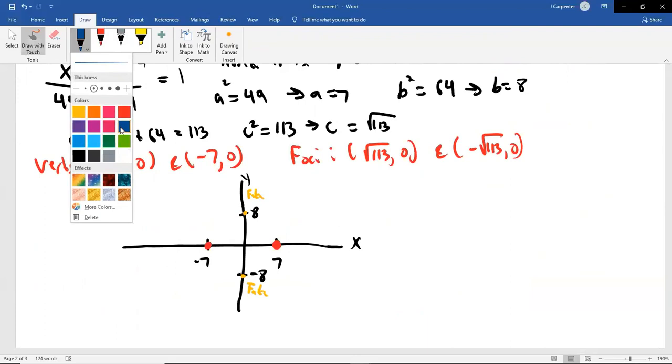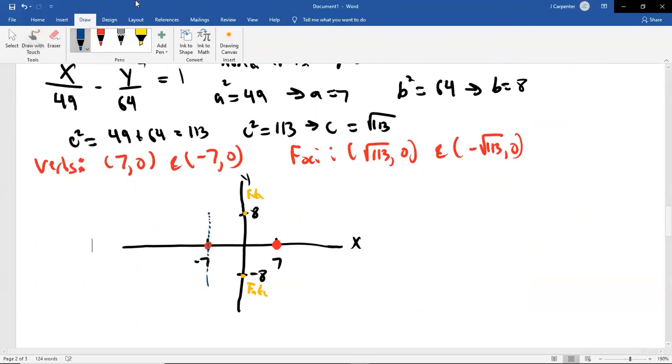Blue's fine. You can technically make this a solid box if you want, but you might then think it's part of the graph. Nobody wants you to think that. So there's our box, and then you just make slanted lines going from corner to corner, making sure you're cutting through the center. Do this as best as we can. There are our slant asymptotes. This is what will pull our function as we go further left and further right.